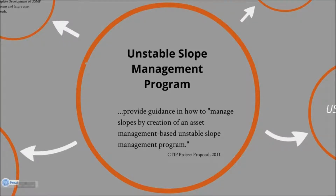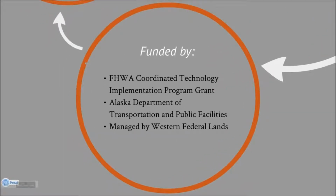This project is funded by a grant from the Federal Highway Administration Coordinated Technology Implementation Program and the Alaska Department of Transportation and Public Facilities. This project is managed by Western Federal Lands out of Vancouver, Washington.